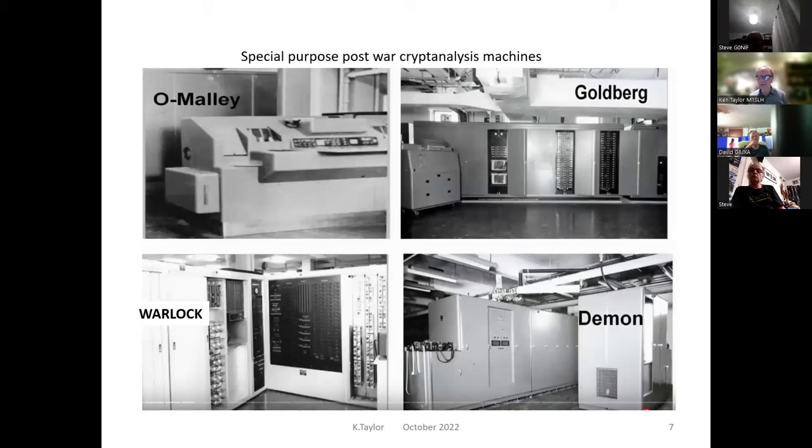After the war, the Navy set up a company to continue to produce code-breaking machines. It was called ERA, Engineering Research Associates, based in St. Paul, Minnesota, and Bill Norris was to head it up. This picture here is some of the machines that they built. These were built to crack particular codes, just single-purpose machines.